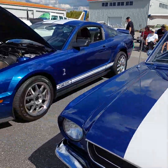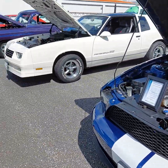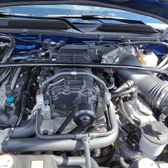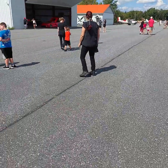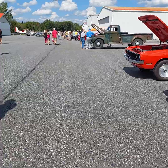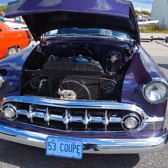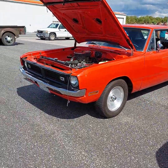A little muskrat, another muskrat. And there's one with a blower on it. There's a nice one there. '53. See, I want to get a plate like that too, because I could get 57 NDN.